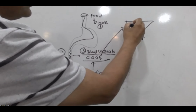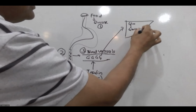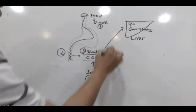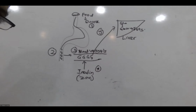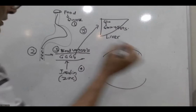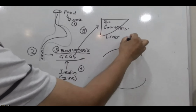So glucose is converted to glycogen. Excessive glycogen is converted to fats. So now you draw, this is number 4, this is number 5. So the importance here will be the muscle. So in the muscle, you have an insulin receptor.